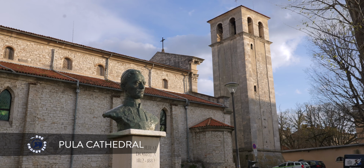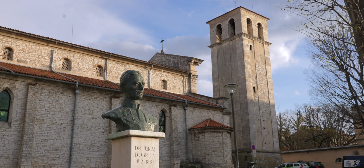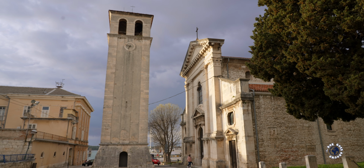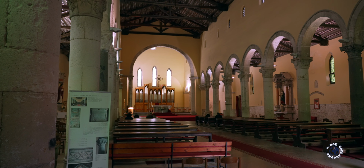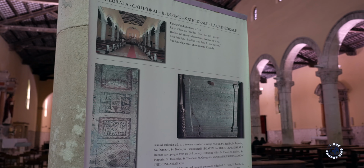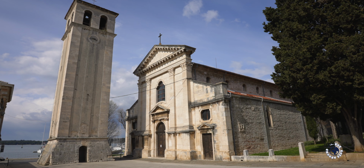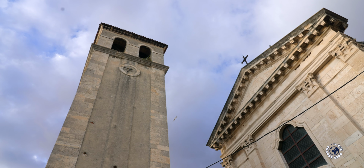Pula doesn't have the most impressive cathedral in the world, but it holds an amazing history. The church stands by the sea where in the 5th century it replaced an ancient Roman temple. A series of expansions of the original church followed, but fragments of the original 5th century floor mosaics are still visible. In 1707, the freestanding bell tower was added, and it was built using the stones from the Roman amphitheater.